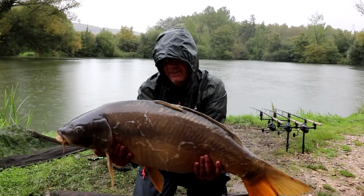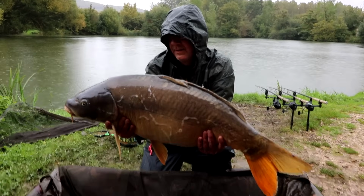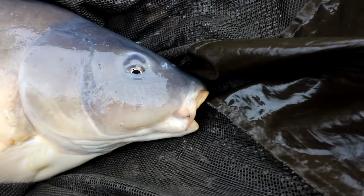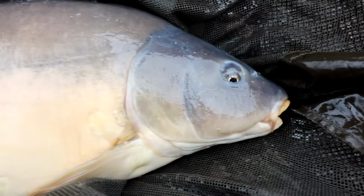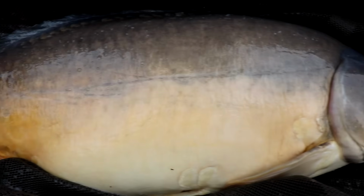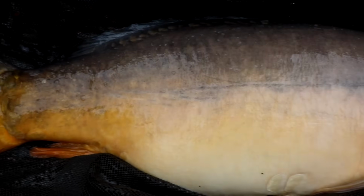There we go, guys, look at that. 33 pound 8 ounce. Well done, Matt. Matt's PB. Look at that. Absolute beauty of that. 33 pound, guys.